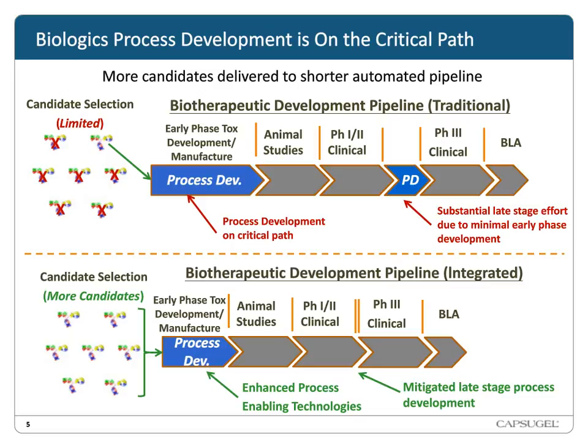So today we're going to present work that's ongoing at Ben Research to develop an integrated process development platform that we think can enable more candidates to make it to the clinic by noticeably shortening these development timelines and therefore lowering the process development effort that's required for each candidate to go through the pipeline.